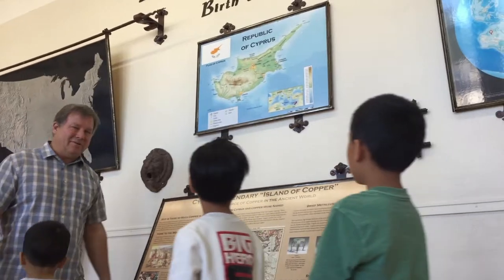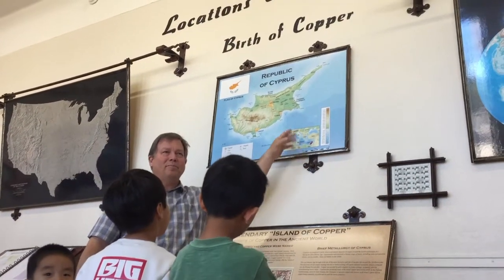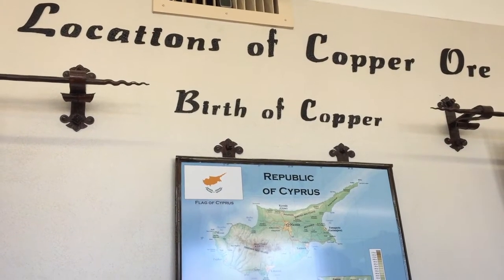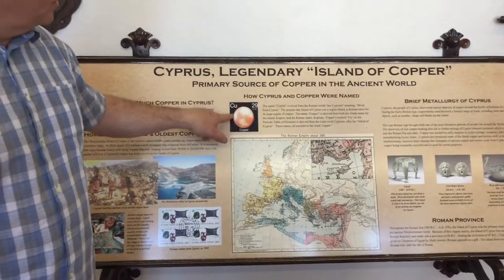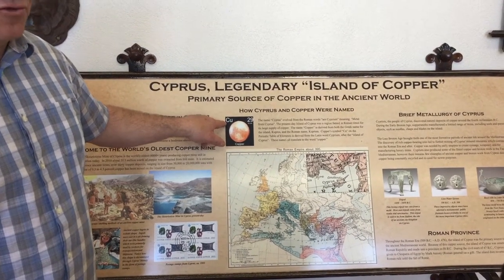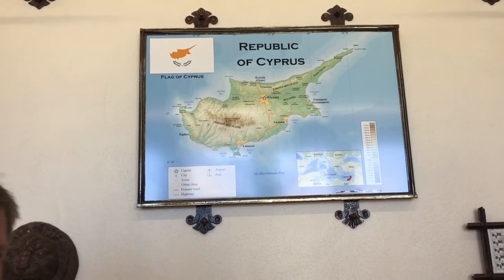This island sits out in the Mediterranean Sea. That's way out in Europe by Asia and all that. That's where copper got its name. Romans and the Greeks and the Egyptians all got their copper from that island. You see it on that element chart. That stands for copper, that Cu. That Cu originates from that island, the island of copper in our history.